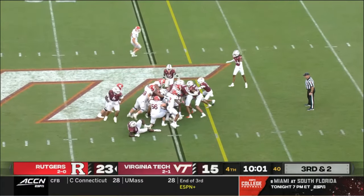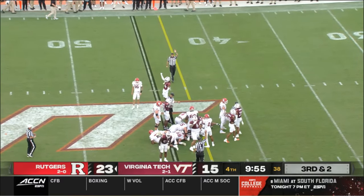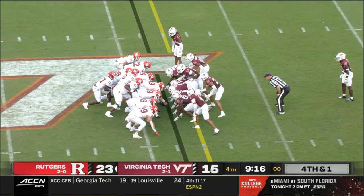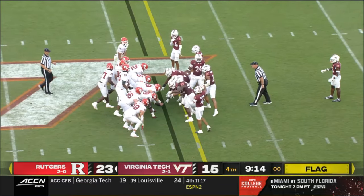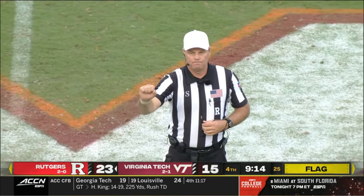He'll get the carry. Muscles his way forward. I don't know if he got there. I think he's just a little shy. Depends on the line. Trying to get Virginia Tech to jump. Hokies didn't jump. Instead, 5-yard penalty.